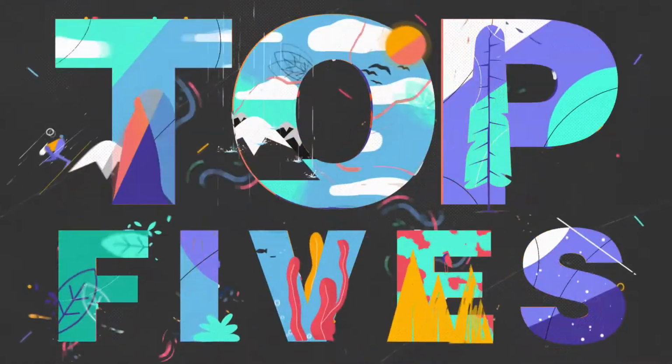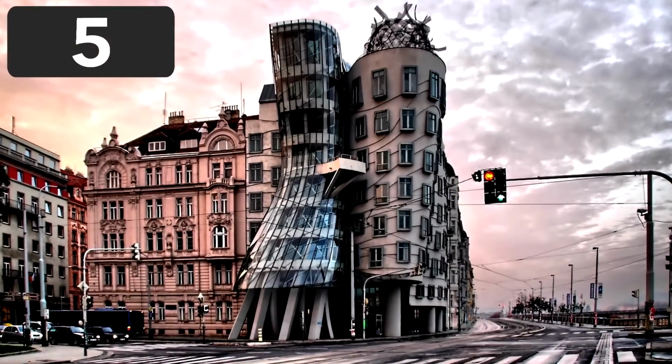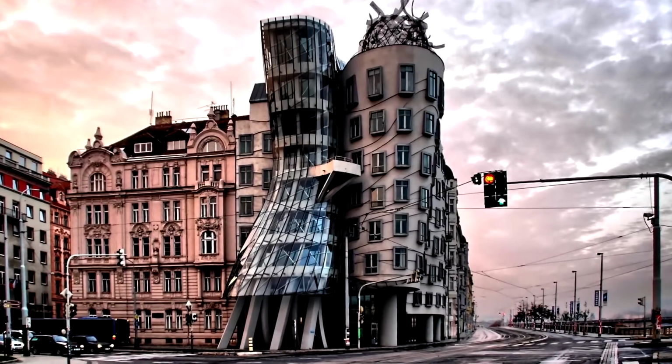The architects behind these buildings were very creative. Today we're doing the top 5 most unusual looking buildings. Number 5. The Dancing House in the Czech Republic.